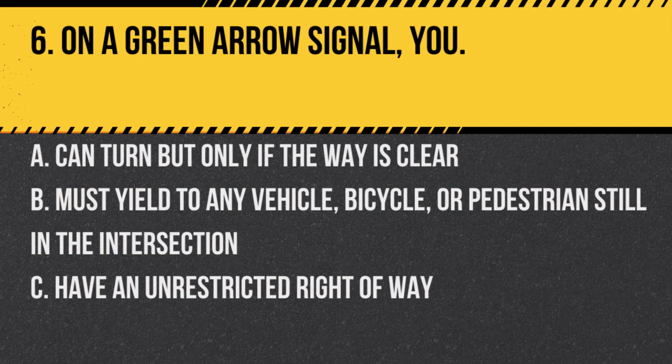Question 6. On a green arrow signal, you: A. Can turn but only if the way is clear. B. Must yield to any vehicle, bicycle, or pedestrian still in the intersection. C. Have an unrestricted right-of-way. Answer B. Must yield to any vehicle, bicycle, or pedestrian still in the intersection. Even with a green arrow, safety comes first.